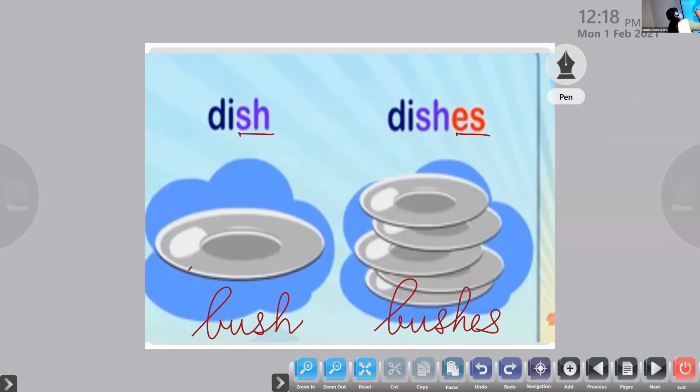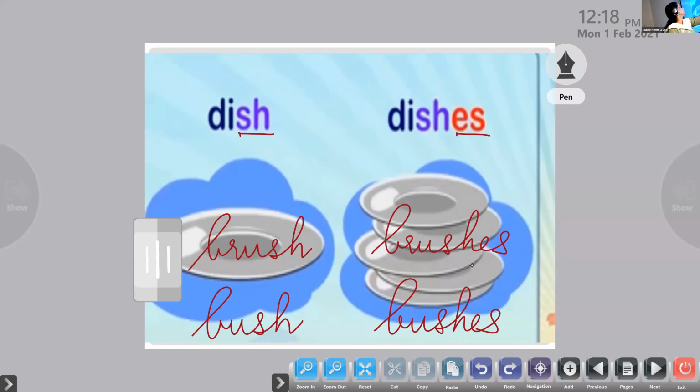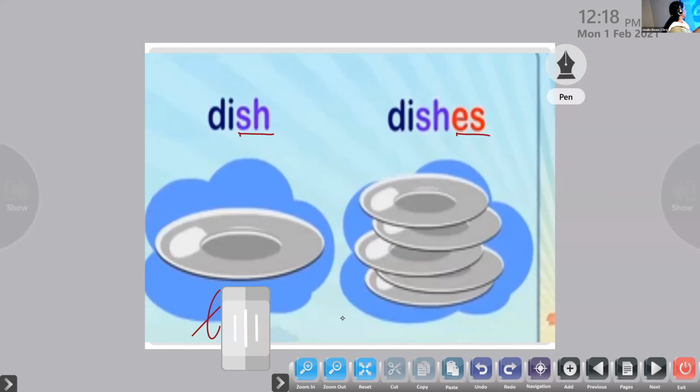Brush, brushes. Okay, so all these are very clear. Is that clear to all of you? Now, let's move on to the next word.